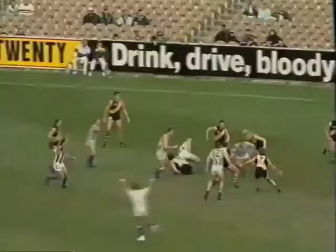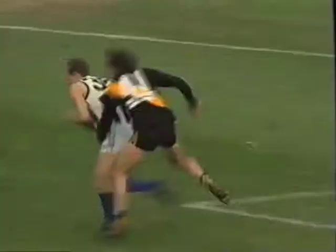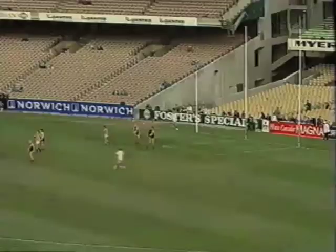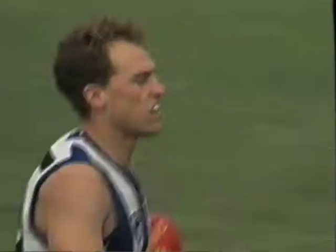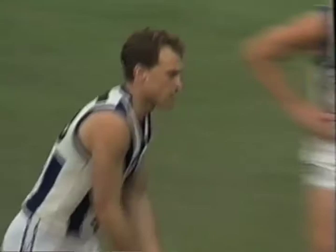The MCG was the venue for round 13. Richmond, sitting in 10th place, took on 2nd place North Melbourne. Surely North Melbourne's first goal. 26,000 braved blustery conditions and witnessed a goalless first quarter, only the 14th in the last 50 years. The position to be with those hurried kicks out of the pack.